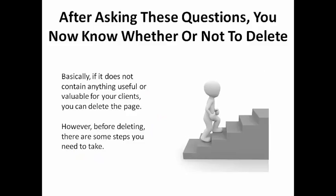So, after asking all of these questions, you should know whether or not to delete an old, outdated web page. Basically, if it contains no useful content or value to your visitors, then you don't need to keep it around. But before deleting the site, there are a couple steps that you may want to take.